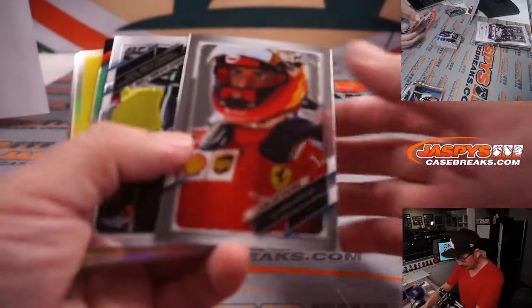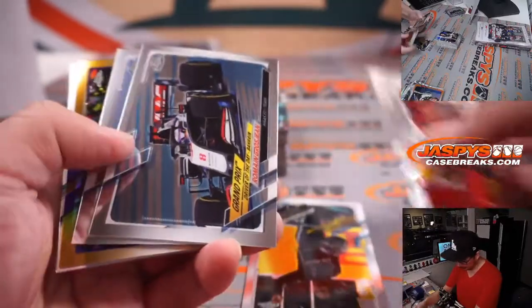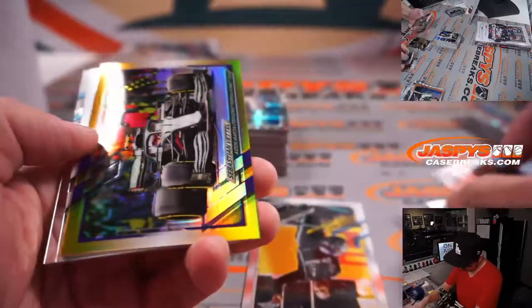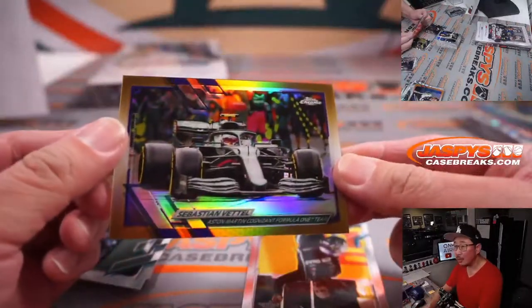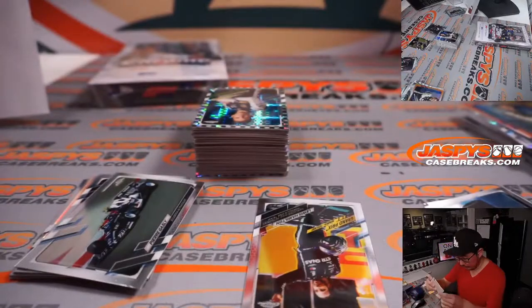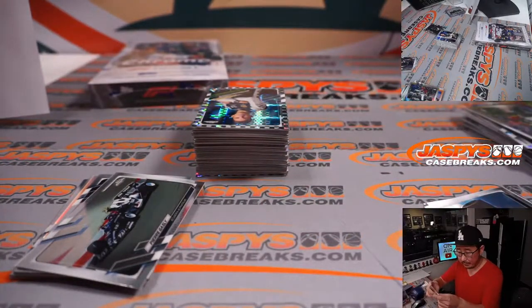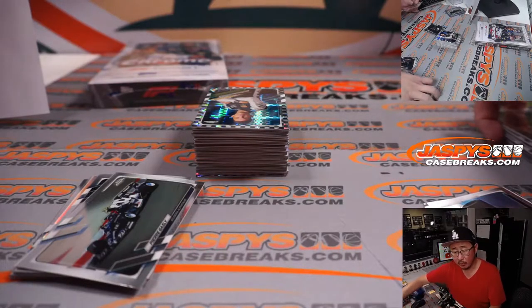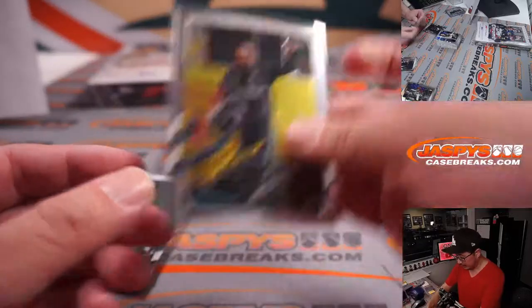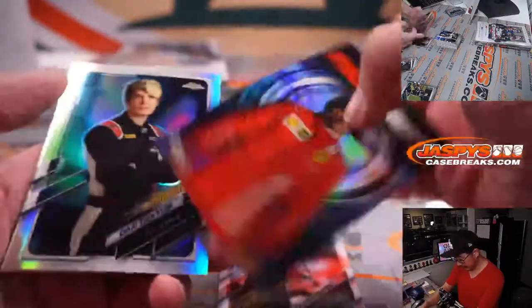Checkerboard coming up. And we got a Sebastian Vettel. Gold parallel, not numbered though. So Sebastian Vettel for Robert. Another Lewis Hamilton for Brendan. All of those will add up. Same with you, Ryan, and all these Max Verstappens.